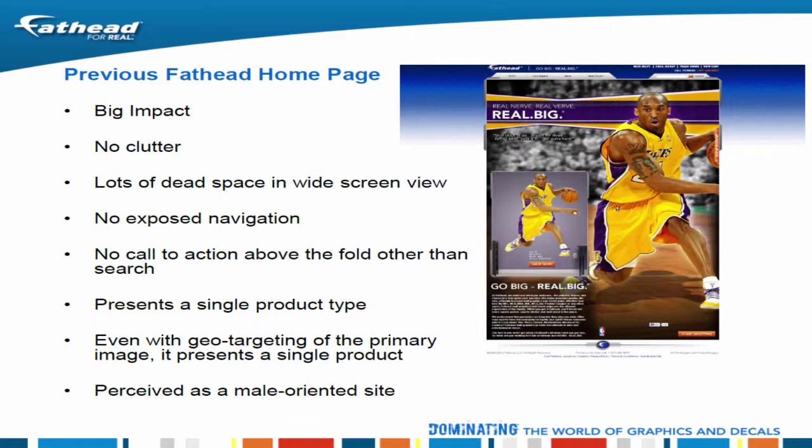We probably would do 100 different home pages over the course of a year and swap them out during different sports seasons, different geography, but we didn't track it very well. And this was perceived as a very male-oriented site, and we knew that half our visitors were women.